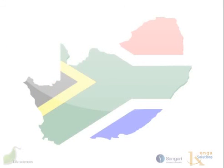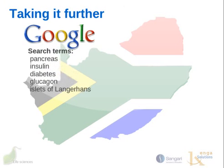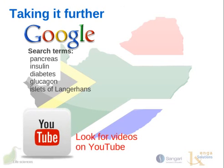Now, we've pretty much covered what you need to know for the South African Grade 12 Life Sciences syllabus on this subject. If you want to take it further and have a deeper understanding, you could search Google or another search engine using terms such as pancreas, islets of Langerhans, insulin, glucagon, diabetes, or any of the other words that we've used in this video. You can also look for videos on YouTube and other online sources of video material.